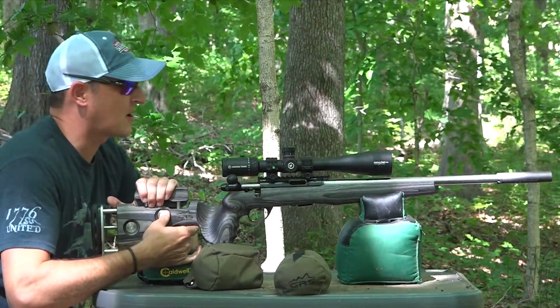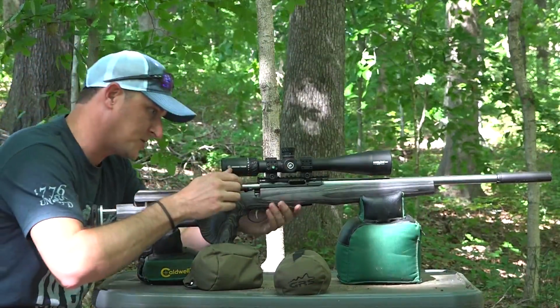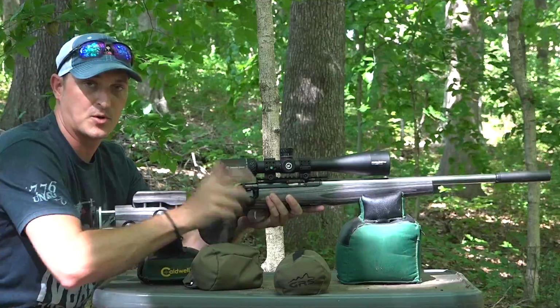You can also get a higher or lower cheek weld, which is very, very important. So, all right, I've got a target down there at 100 yards. Let me see what I can do. See if I can put together some good groups here. Now, we're not going for bullseye, we're going for groups, okay?